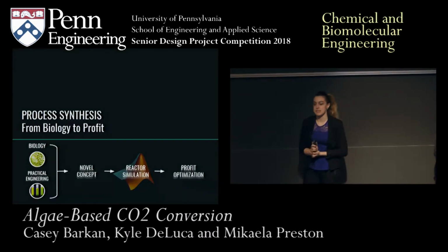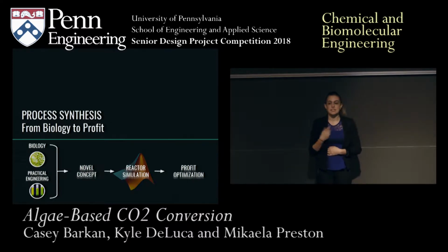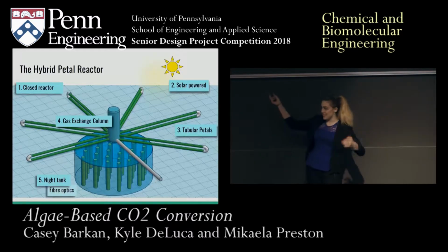So how did we actually come up with this? We began with an emphasis on biology. We wanted to make sure that we're harnessing the biosynthetic potential of the algae while maintaining reasonable biological constraints of living systems. So that, combined with an emphasis on practical engineering, we then developed our novel hybrid petal reactor design. From there, we built a reactor simulation using Matlab and Aspen, and then we put it into a profitability optimization in order to get the most viable design specs. So, there it is. This is the overview of the concept of our reactor.